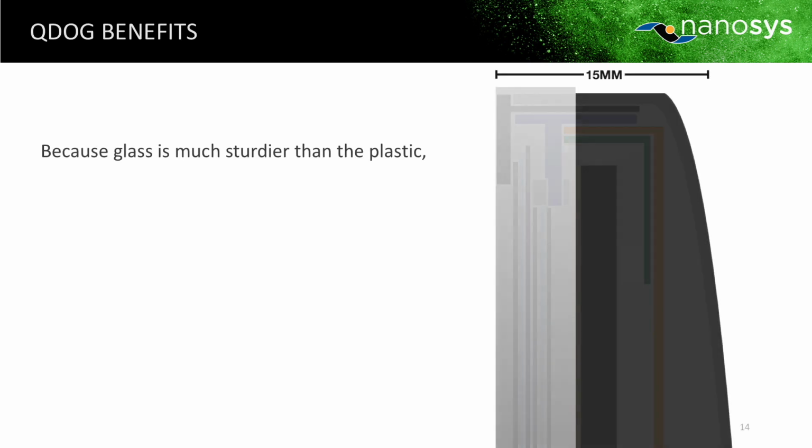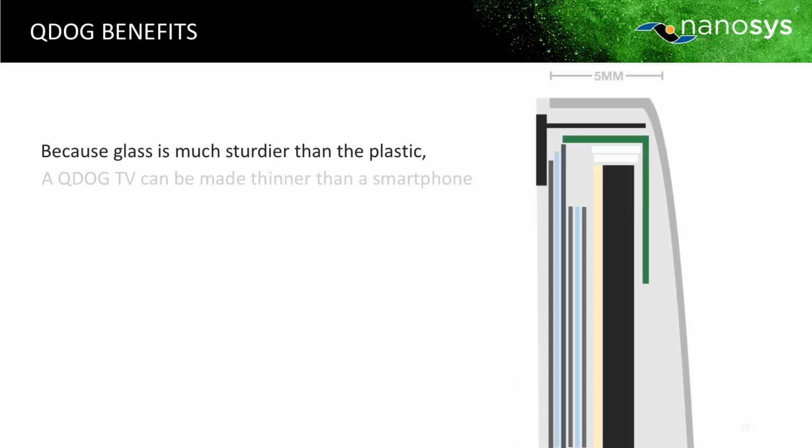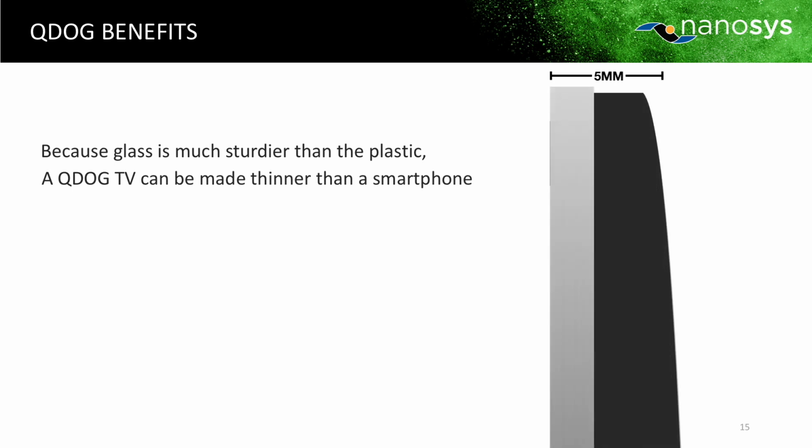Also, since the glass is much sturdier than the film, you can make the TV very, very thin. Instead of being 15 millimeters in thickness, you can shrink the TV by using quantum dots, QD on glass, to be thinner than a smartphone.